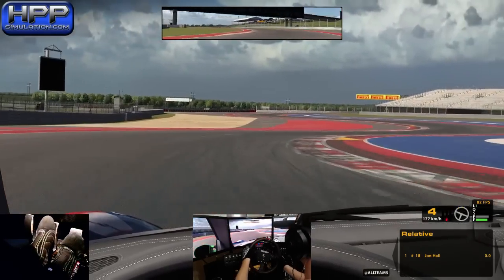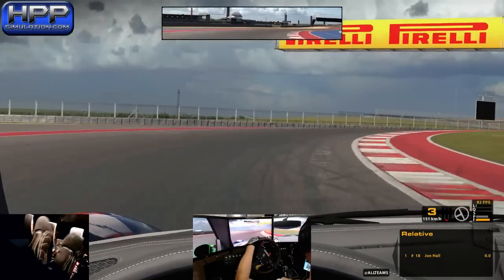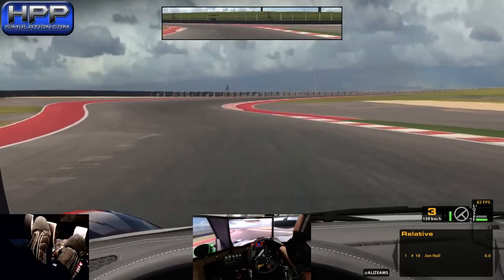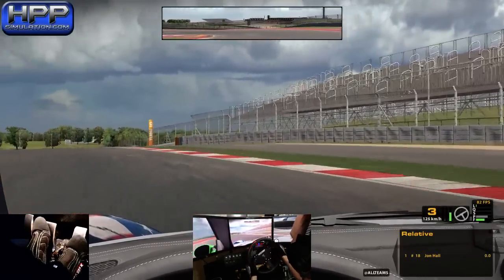Yeah. Maybe just keep it in fourth there. Let it bounce off the rev limiter. Trying to get as close to the little pyramids as you can without destroying the car, because you don't want to touch them. I mean, it'll completely destroy the front end of this car. Keeping it in third this time. Felt pretty good.